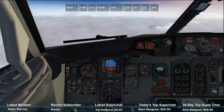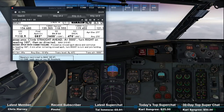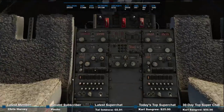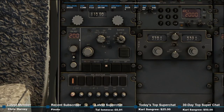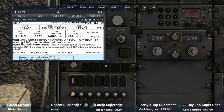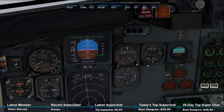So frequencies, courses, minimums. Now, minimums are 470 feet, which is 200 feet above the ground. Now, like with the 200, you have this thing here where you set the decision height. Now, decision height is the height above AGL, so I would probably leave that at 200, I think, and then 470 on the altimeter. I don't know if you can bug the altimeter. I think you can. So I put 470 here. Call that about 490. There we are. So if we're obviously below 1,000 feet, and as soon as we get here, we must be visual.